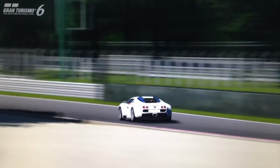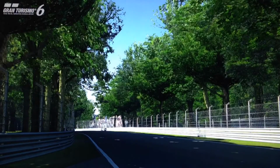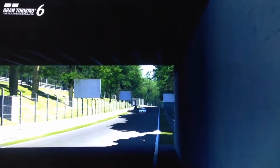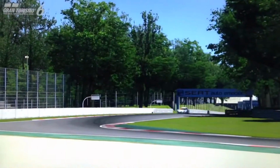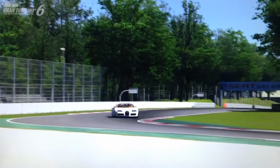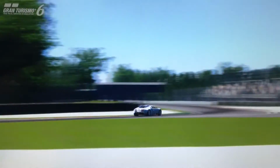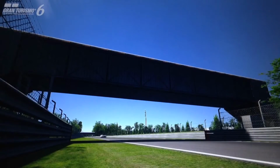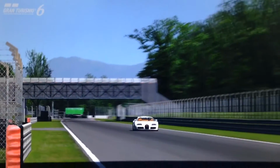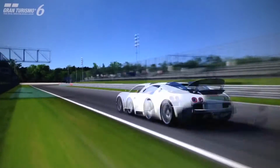Now, the Veyron can of course be tuned to be better around corners rather than straight lines, but there's only so far tuning can go. You can't turn a car into something that it's not just by changing settings. Now, some people may believe that you can, but what I mean by that is, this is a 703 pp car. And at that level, you can literally get a nearly fully tuned Le Mans prototype. And I don't care how you tune your Veyron, you're not going to set a lap anywhere near a Group C car. It's just not physically possible.